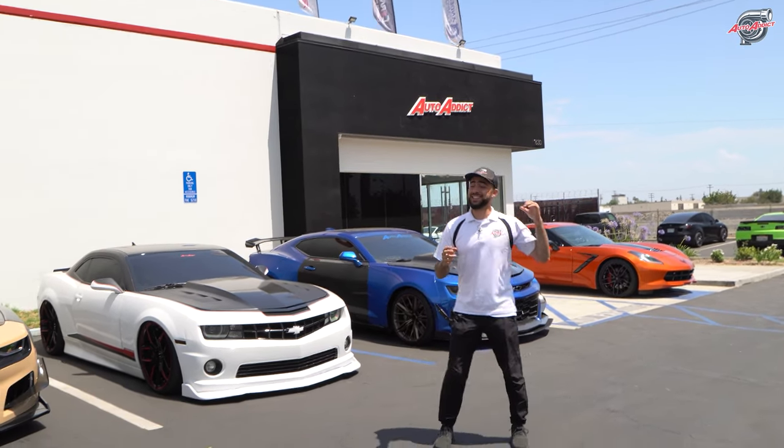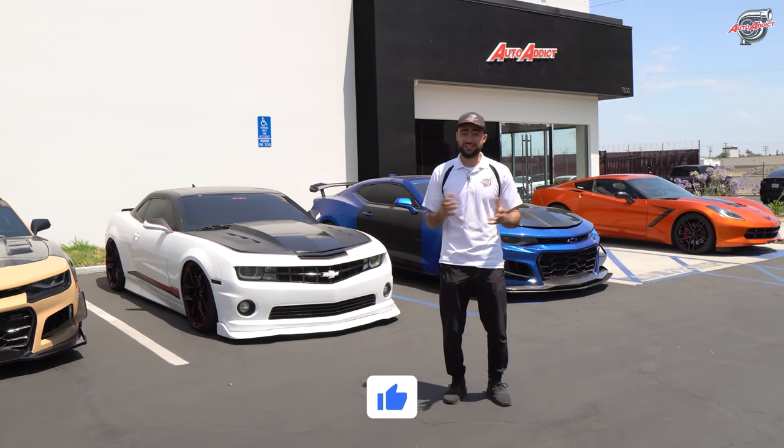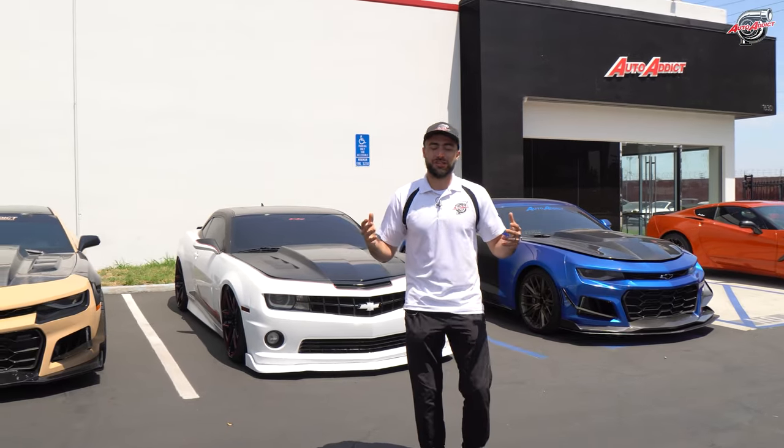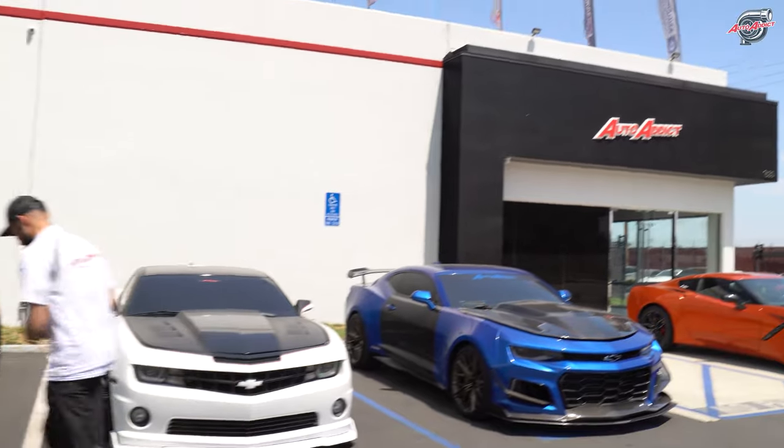Without further ado, guys, let's get this car out. Let's get Bill over here with his buddy to come and see the reveal. He hasn't seen his car in 2 months. He doesn't know what to expect, but he knows what he got. Let's just surprise him and show you guys the results and his reaction. I'm super excited. Let's get it.